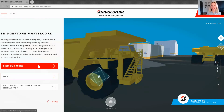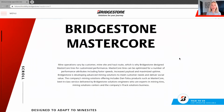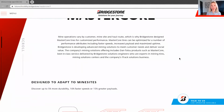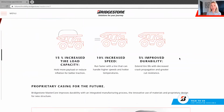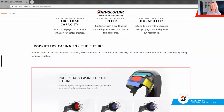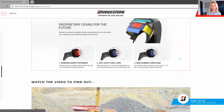Another highlighted innovation is our Master Core series of tires. They represent the next level tire technology for industrial mining applications, using proprietary materials and construction techniques to deliver more performance and efficiency. These kinds of tires can cost upwards of $75,000, so you can imagine the value and importance of proper monitoring and maintenance.